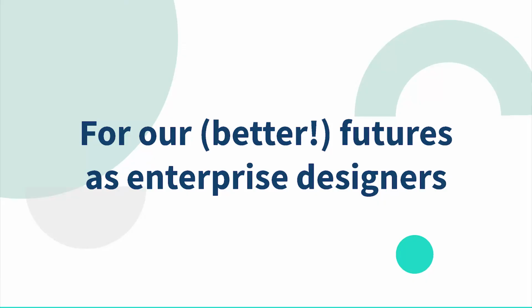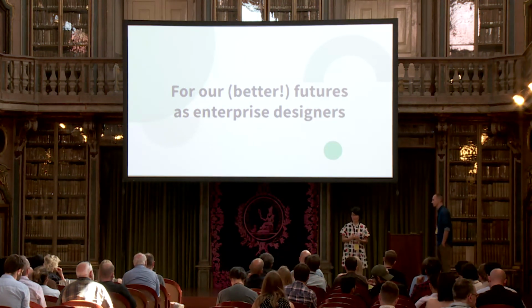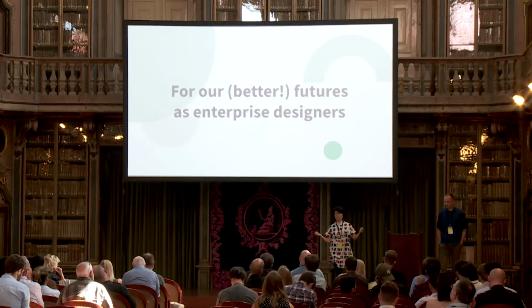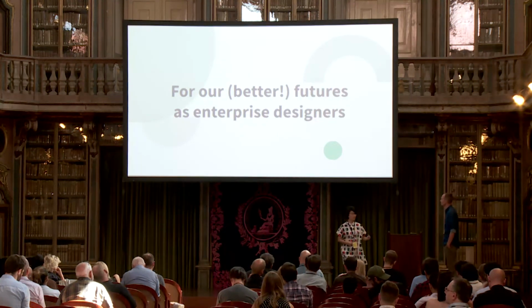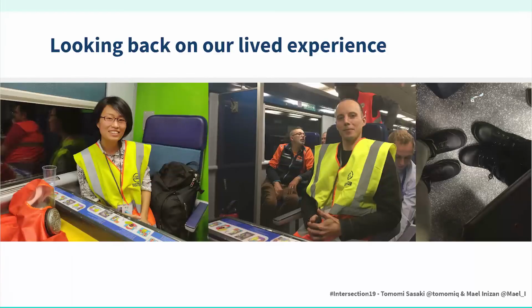All right, just to put another topic on the table, focusing on one part of the theme for why we're here, we wanted to take a step back and think about, okay, that was the client's better future, right? But what about our better futures as enterprise designers? What did we learn from this project? Because this was a really interesting project for us. It's not every project that you get a new pair of shoes, for example. These are my security boots.